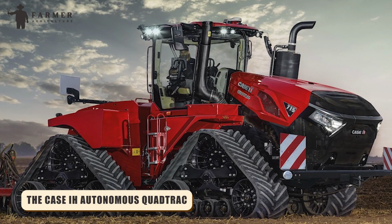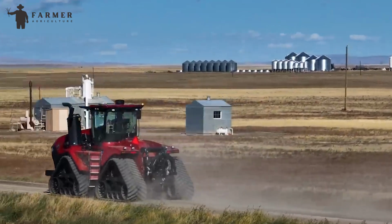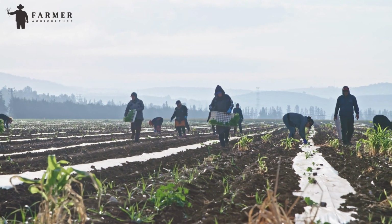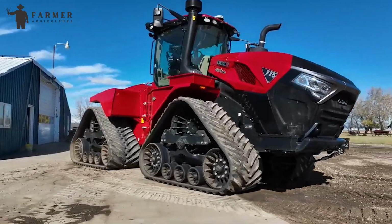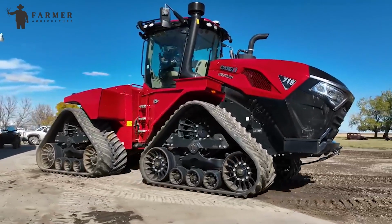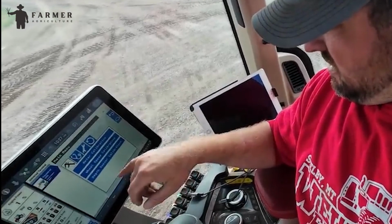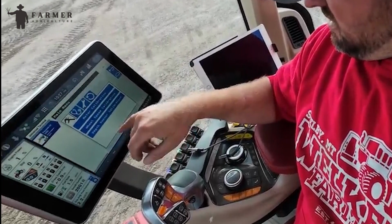The Case IH Autonomous Quad Track. This concept is a futuristic new product in the realm of tractors that can self-drive, thus changing the traditional method of farming. I'm talking about the latest and greatest, with special features from cutting-edge sensors to super-precise GPS that you can use to navigate obstacles like rocks and ditches without much help from a driver.